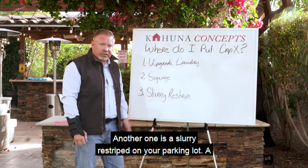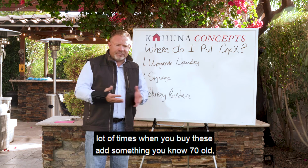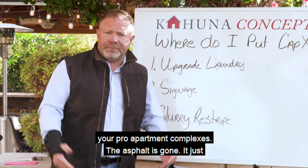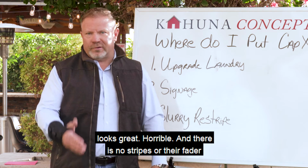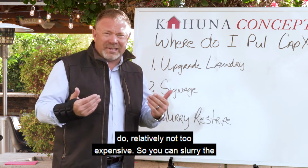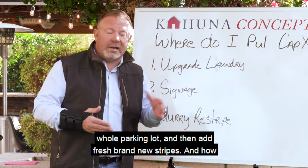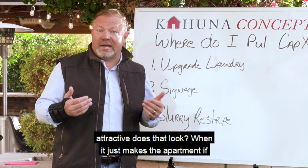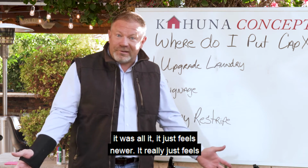Another one is a slurry and restripe on your parking lot. A lot of times when you buy these 80s, 70-year-old apartment complexes, the asphalt is gone. It just looks horrible. There are no stripes, or they're faded, or you barely see them. This is something you can do relatively inexpensively. You can slurry the whole parking lot and then add fresh, brand new stripes. And how attractive does that look? If the property was old, it just feels newer. It really just feels newer.